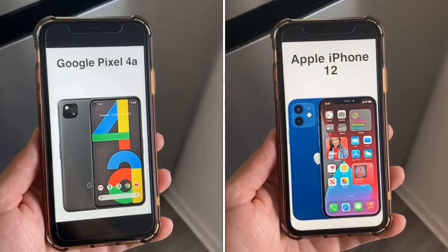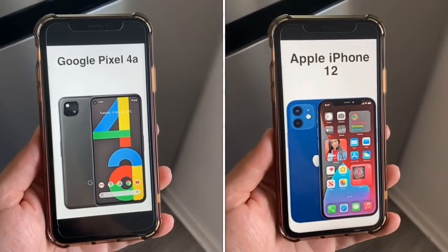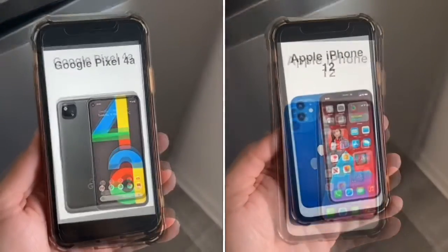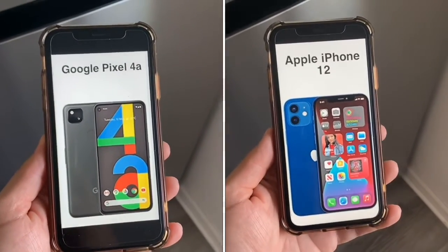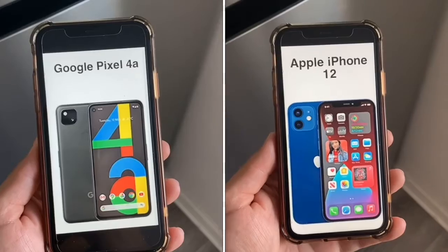For unlocking and security, the Pixel 4a has a rear-mounted fingerprint reader, which is old school but very reliable. iPhone 12 has a much newer, more contemporary Face ID, but both of these are great for unlocking your device.